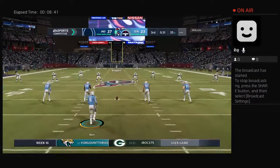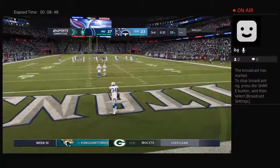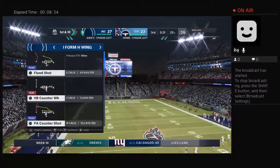Now he's back out there to boom this one away, maybe with some frustration after the PAT miss. Fielded in the end zone. And Rodgers will hold on to this one, and it'll come out to the 25. 25-yard line.